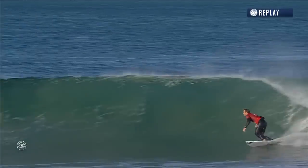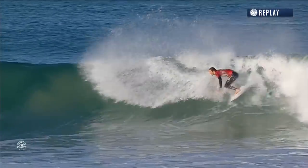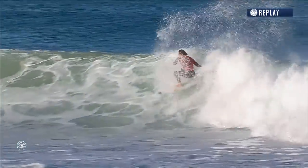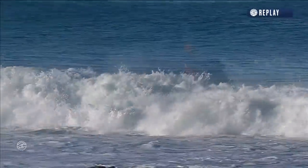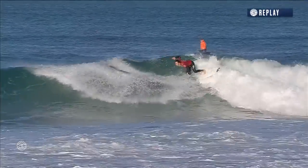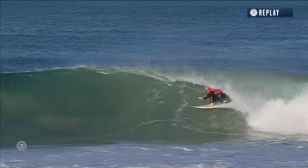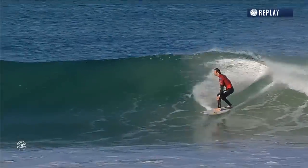Beautiful little tube there, nice and clean. And then Jordy Smith goes to town through the inside section. Trademark layback snap, and really going for it through the inside section here, right on the rocks. Are you kidding me? A dangerous little wipeout there for Jordy Smith, but a beautiful little barrel through the inside. Have a look at this tube right here, Joe. Nice and clean, and comes out untouched, and I think the judges are going to like that.